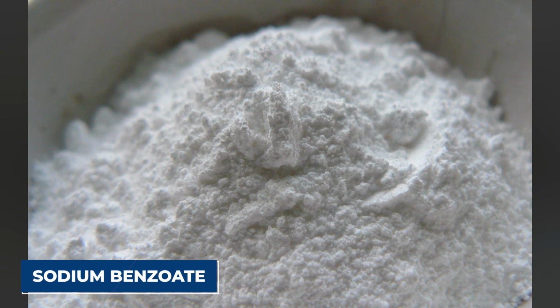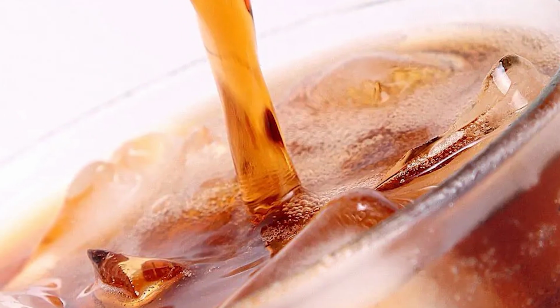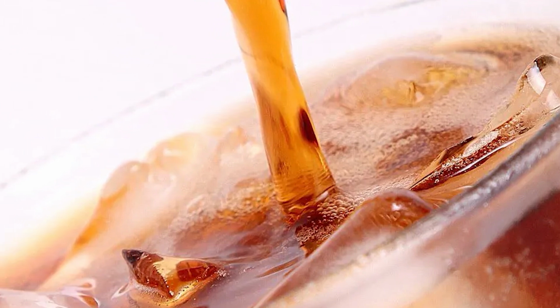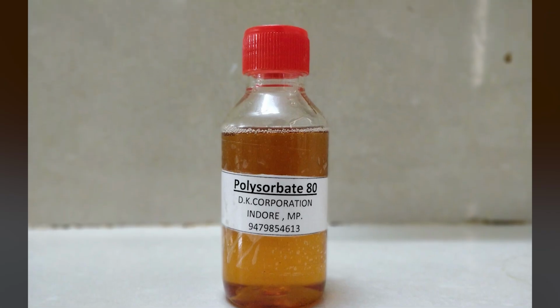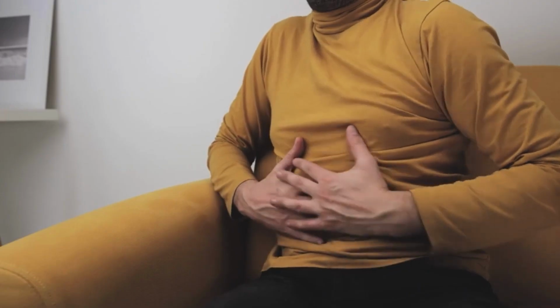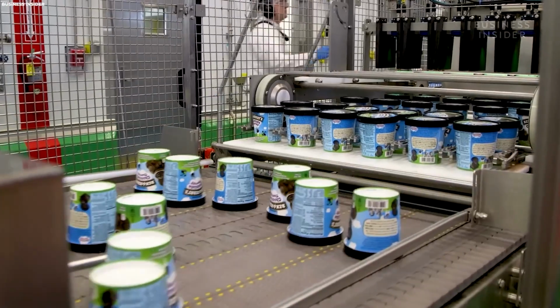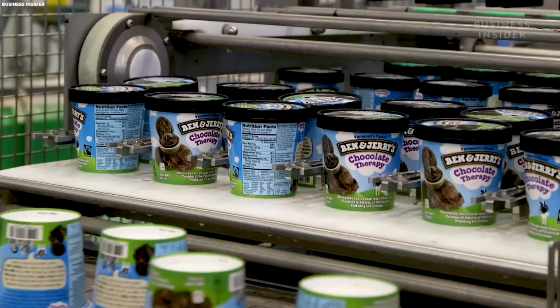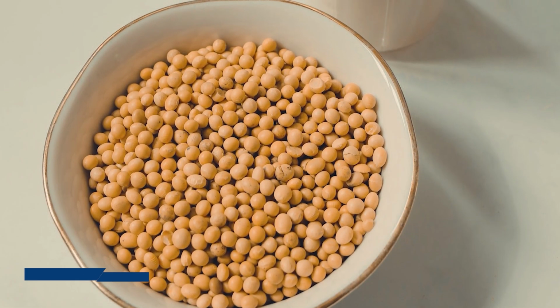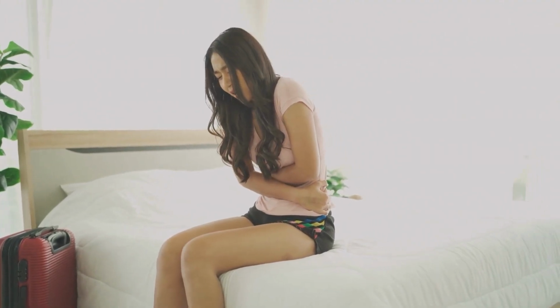Next is sodium benzoate, which can harm our cells and weaken our immune system. If mixed with vitamin C, it can turn into benzene, which is linked to cancer. Polysorbate 80 helps ice cream stay solid longer, but this chemical may lead to allergies and other health issues like heart problems. Potassium sorbate makes ice cream last longer, but too much can cause stomach problems. Modified cornstarch makes ice cream smoother, but it's treated with acids that can make it harder to digest. Finally, we have soy lecithin, which is often made from genetically modified soybeans and can cause digestive problems and allergies.